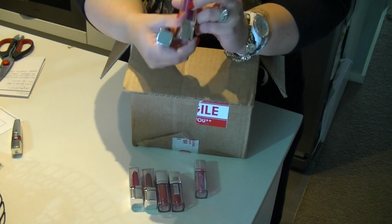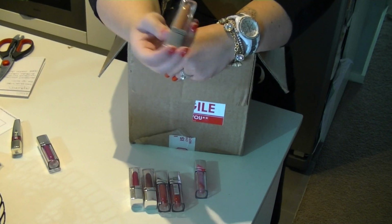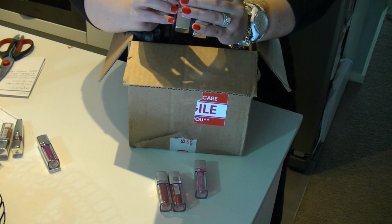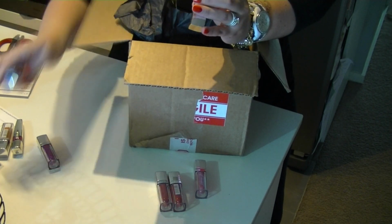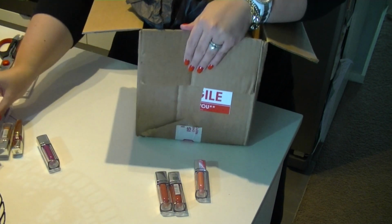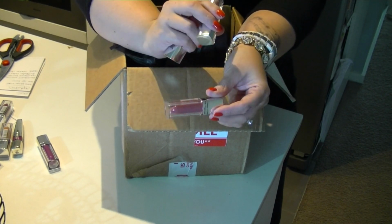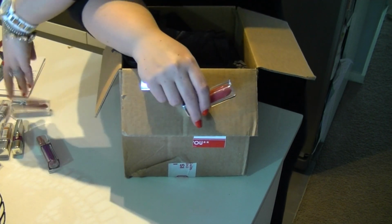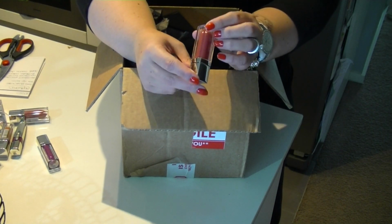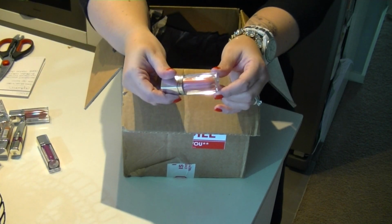So I got 040 Vision in Violet, 060 Nude Illusion, 030 Raspberry Rhapsody, 025 Mauve Mystique, 090 Rose Redefined, 080 Captivating Carnation, 100 Petal Plush.